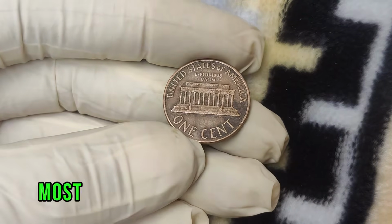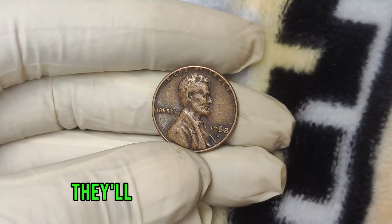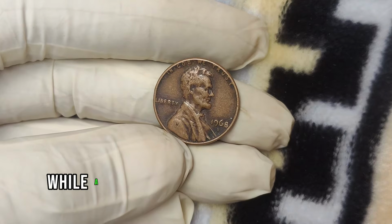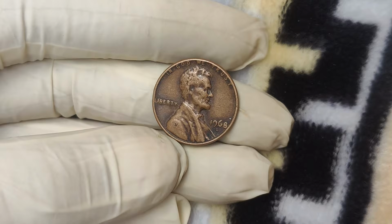Here's the truth. Most people will walk past their fortune every single day and never know it. They'll keep their change in jars, drawers, or car consoles, while a few sharp-eyed individuals turn old pennies into financial freedom. And here's where you come in.